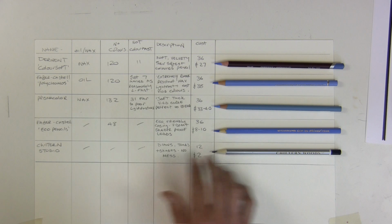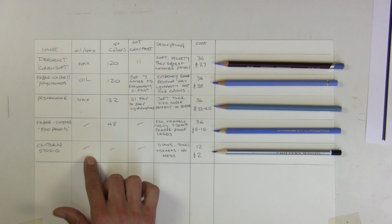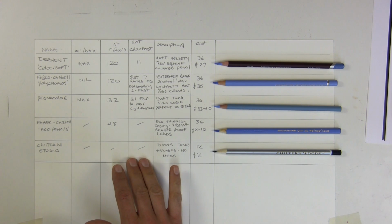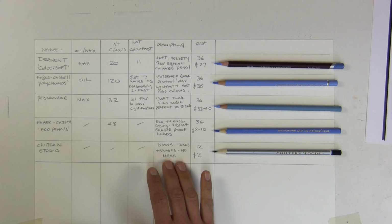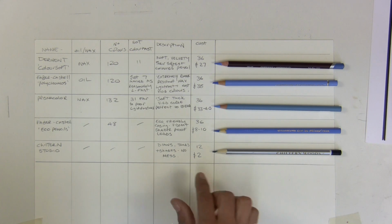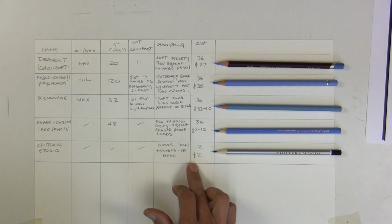Now last, I've got Chiltern Studio. No idea if they're oil or wax based. Number of colours, no idea. I couldn't find out hardly anything about these on the internet. They're something I found in a local bookstore. They're very cheap. 12 of those will cost about £2. On the back of their tin it says draws, tones and shades, no mess.